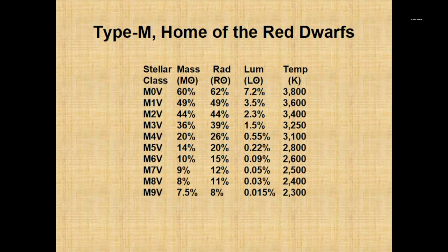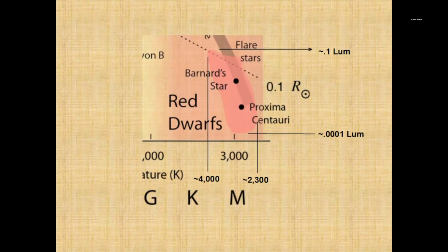Okay. So moving on. You'll notice that the radius and the mass track pretty well, and the luminosity there, the brightest of the dwarfs are a little under 7 or 8% of the luminosity of the sun, and then way down here we're at around 100th of the luminosity of the sun. So they're not very bright stars. That's the brightness. That's again of the sun, 1/10 to about 1/10,000th of the brightness of the sun.